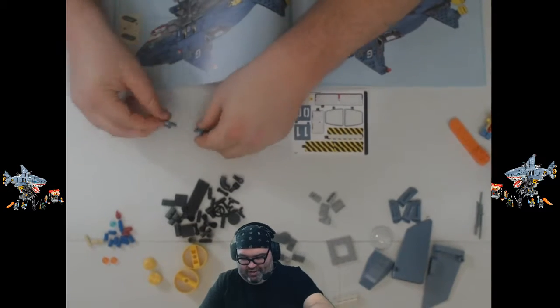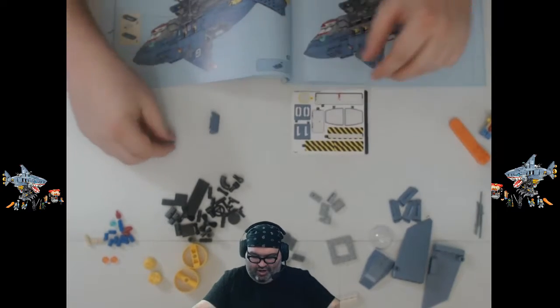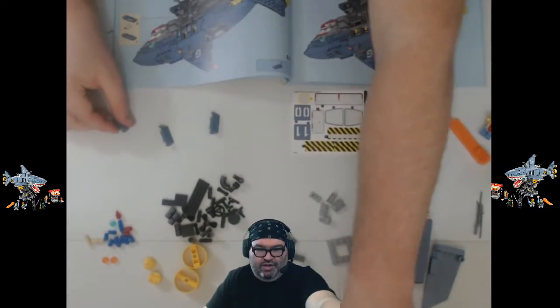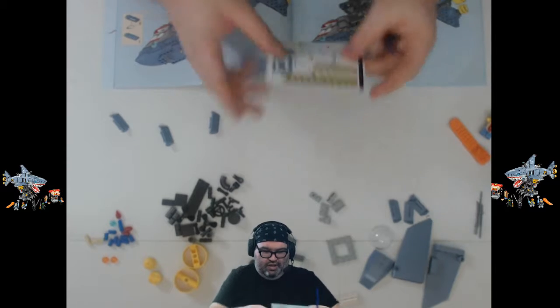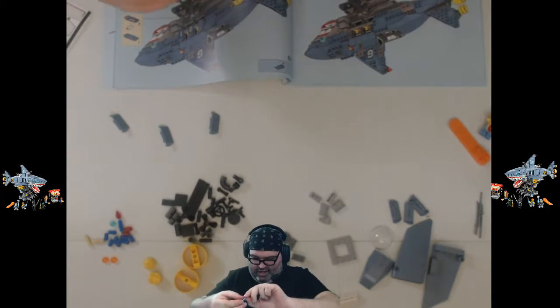Looks like some sort of Depth Charger goes in here. All right, we're going to put some fins on here on the side, looks like. And we've got to put some numbers on these. So I'm going to use our wedge here, kind of help get those in.